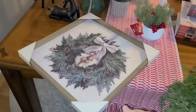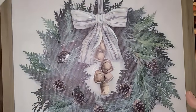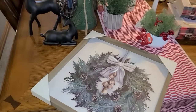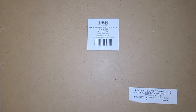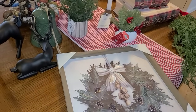A beautiful picture, because I love having a picture on that top shelf of the bookcase. This came from Hobby Lobby. Look at those gold bells. Aren't those simply adorable? I've been doing lots of bells this year, so this was the perfect picture for that. Let me see if I can tell you guys how much it was. It was $19.99, of course, half off of $19.99. So this was a beautiful wall decor picture that I'm going to use on the top of my shelf.